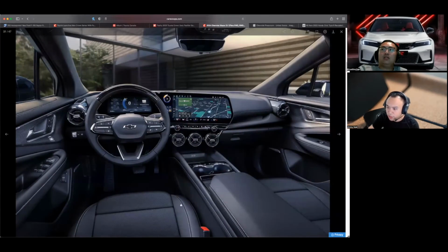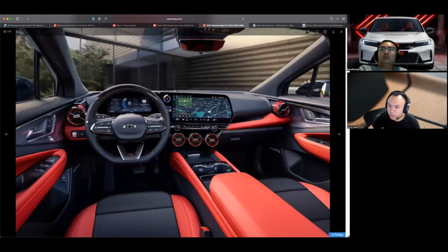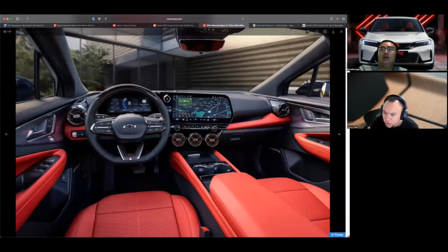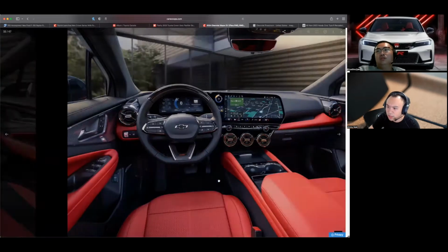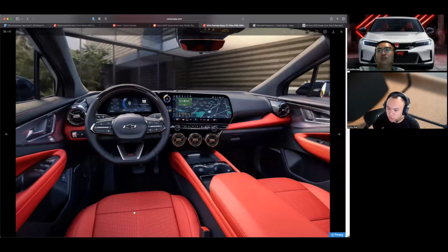You step up with the leather here, a little bit of gloss black, probably scratchy plastics here and there, but yeah, I don't think it's that bad because even the upper panels all look stitched really good. And if you step up to the SS, oh no, this is red, SS or RS? This is RS. RS has two-tone. You get the leather already. SS steps it up some more with more bucketed seats, it looks like.